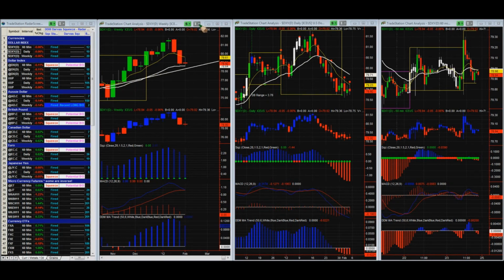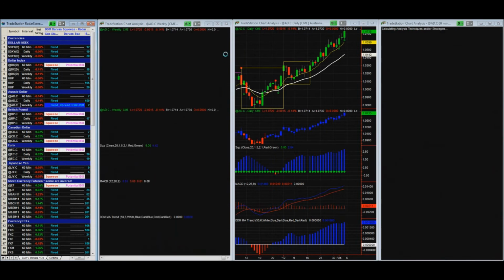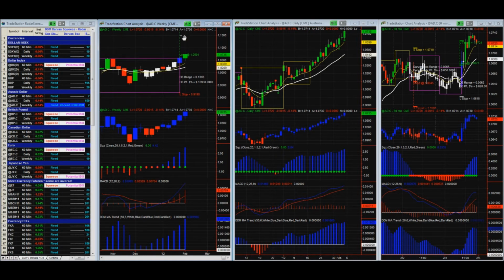But when you look at the other markets, and you put that into context, they're starting to show signs of strength. And normally what I would say, just jumping back to the Aussie dollar, is that normally when I see this kind of basing pattern in a weekly chart and a fresh squeeze signal, fresh Darvas squeeze, typically you're going to have movement higher.